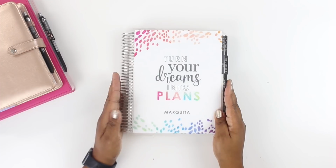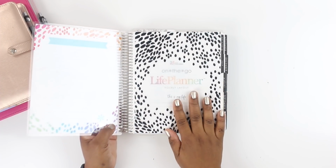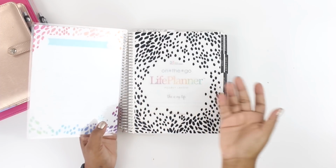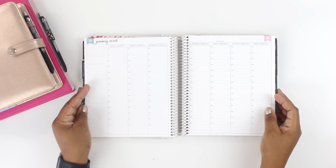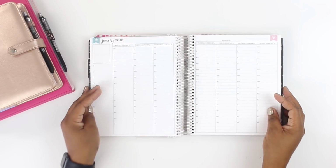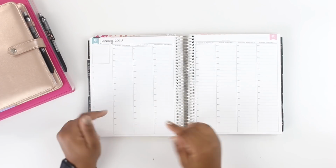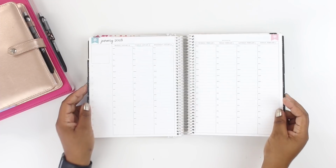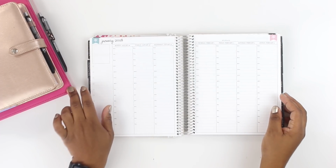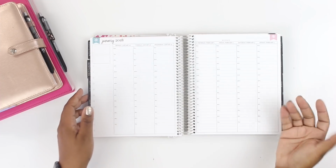So I'm not sure what I want to use this planner for. I was initially thinking of Faith Planner, but I don't like that I can't pop stuff in and out. And so I can't really use it for that. And so I don't really know what to use this planner for. So if you guys have any suggestions on what I can use this planner for, it is an hourly layout, let me know, because I really want to use this next year, but I don't want it to replace my classic Happy Planner. So I don't know if I really want to use it for like my everyday planning.